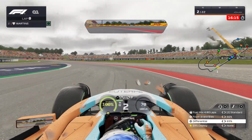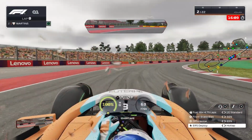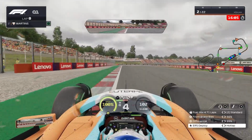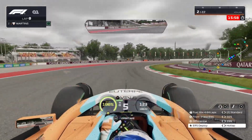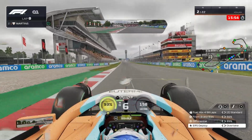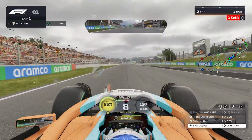All right, so here we are getting ready for our first run of qualifying. Track doesn't actually feel all that bad grip-wise. And our engineer just said 5, maybe 10 minutes left of rain. So it's possible we may have a little dry tire dash right at the very end. But let's see if we can find our way and feel our way around the track without losing too much time.